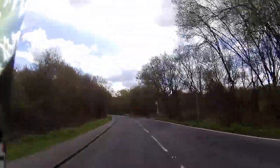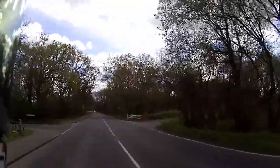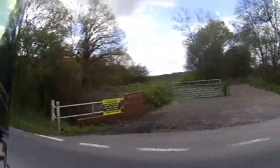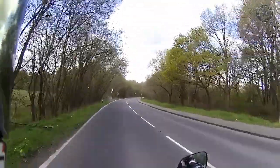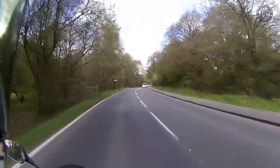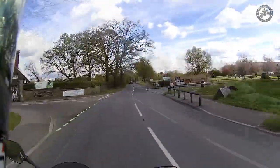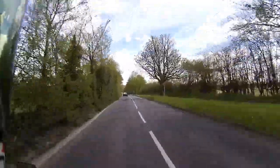Like here. Just do a quick U-turn. Brilliant. Testing my slow speed control. Back on track again.